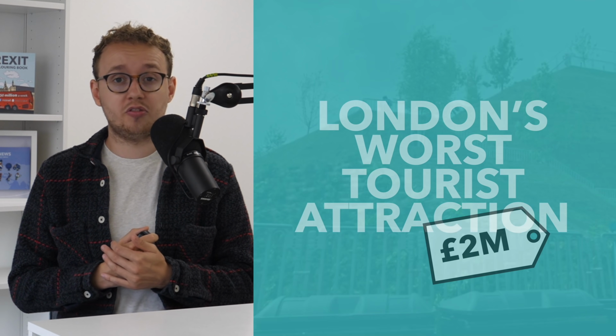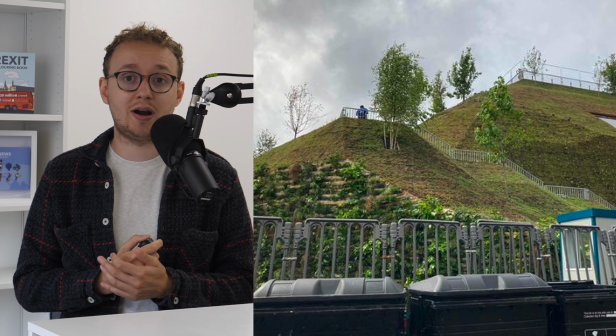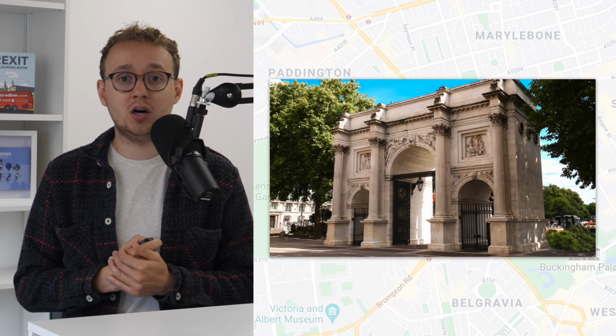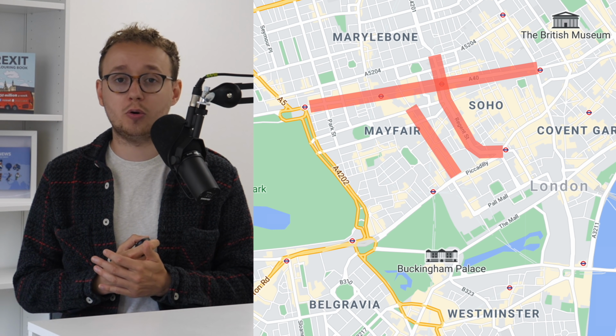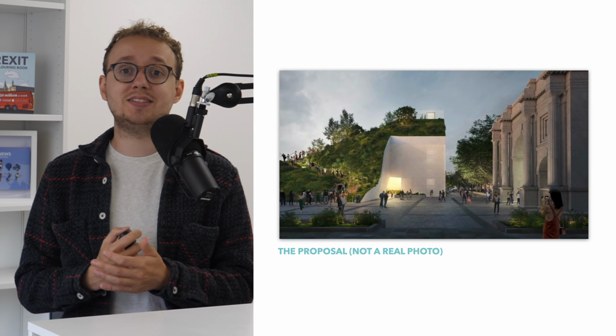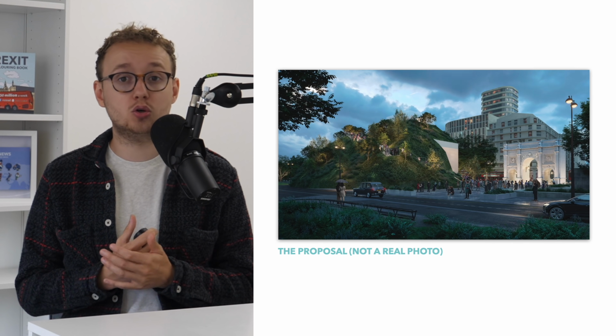So let me give you some context. This is the Marble Arch Mound, a brand new tourist attraction on the corner of Hyde Park by the historic Marble Arch. It's also notably at the end of one of London's most famous shopping streets, Oxford Street, and right near other retail hotspots like Regent and Bond Street. The plan was that by building this temporary structure, an artificial hill, it would pull in tourists and locals alike to this area, boosting retail spending and the economy of the borough.